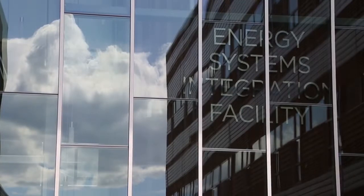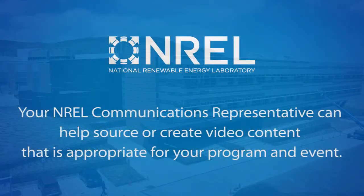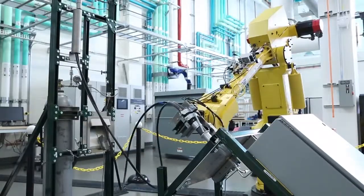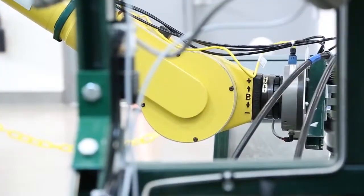So here at the Energy Systems Integration Facility, partnering with industry is very important. Working with the only hose manufacturer in the world, they're very interested in the testing. They've done the certification testing for pressure and temperature, but they have not done the bending, twisting motion that we have programmed the robot to do today.